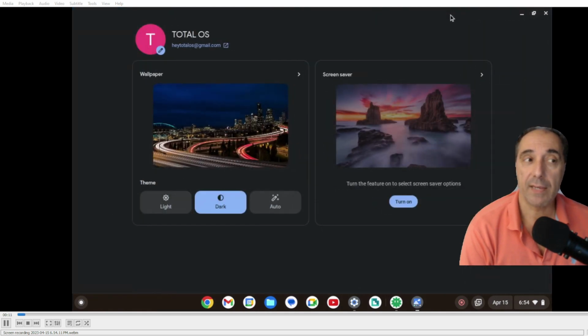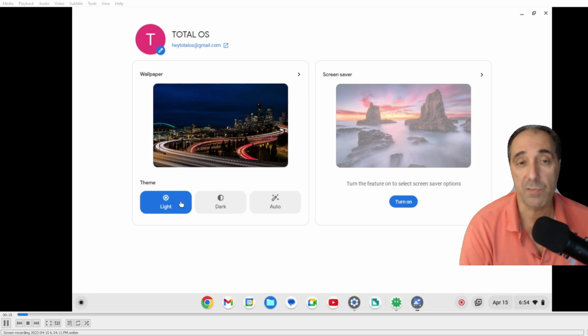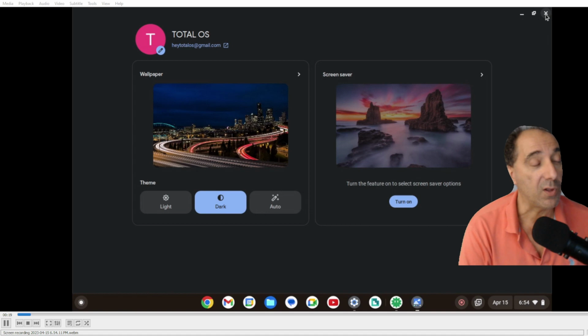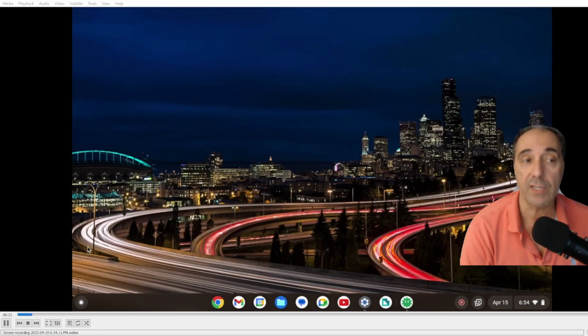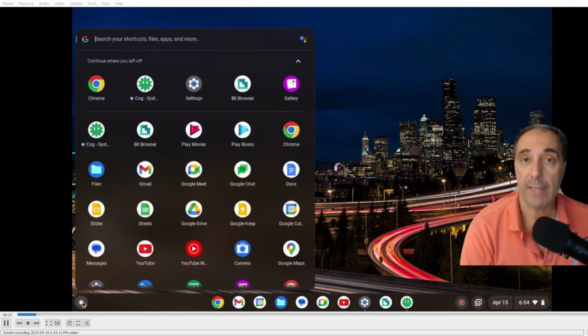So this is my 30-day bug report for Chrome OS Flex. This is probably the most boring Linux-based system I've ever tried, for all the right reasons, because after 30 days installing this on two machines, a Gateway PC and a Toshiba laptop that had Windows Vista, there are no bugs.